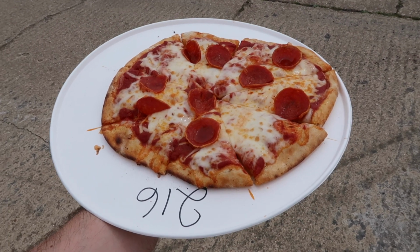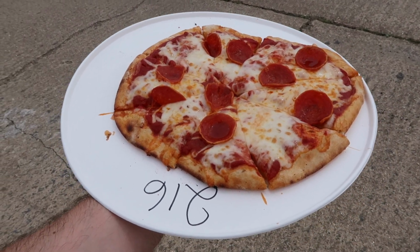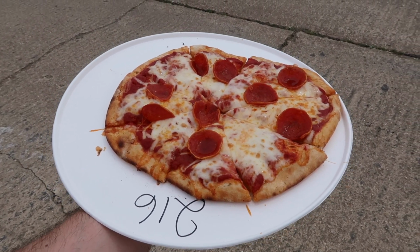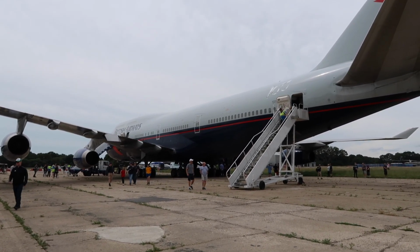You can pay sort of by card. They've got a QR code to pay them on PayPal here. They do artichoke as well as margarita. So I'll keep you on this shot of the plane for a second.